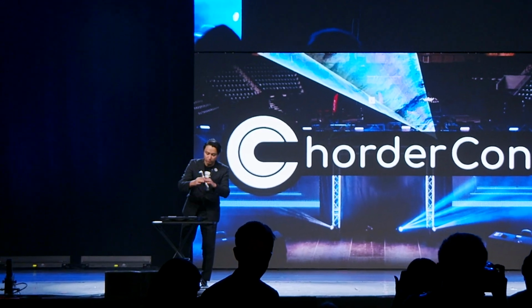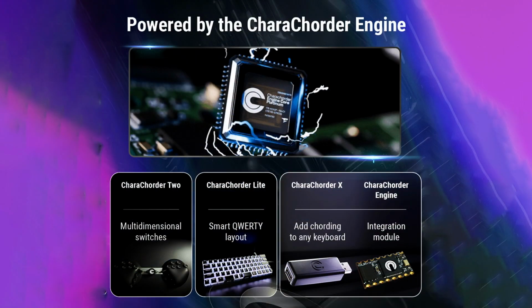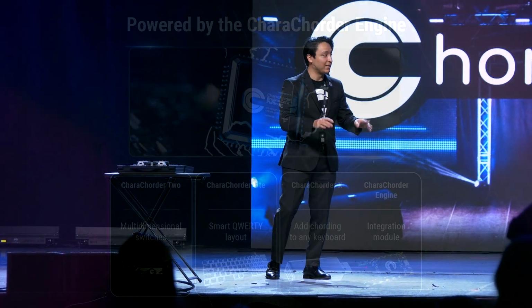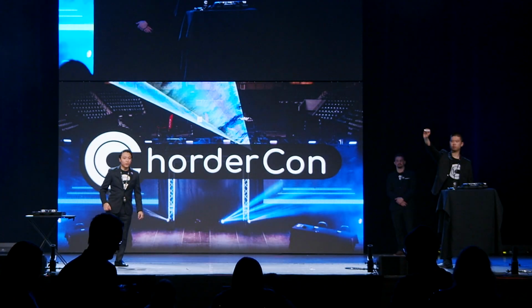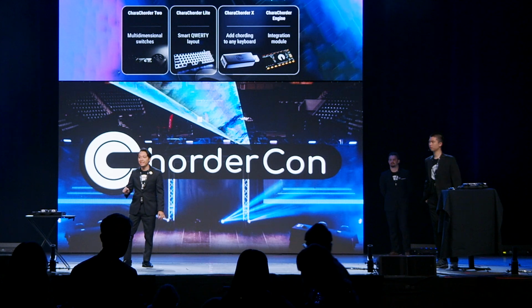and the Master Forge. But we want it to be more accessible to everyone, and that's why we developed the CharaChorder Lite, a keyboard that practically anyone could type on straight out of the box. The CharaChorder Lite. That wasn't enough for us. We went even a step further to create the CharaChorder X, a device that would allow you to convert any old keyboard into a chording keyboard.